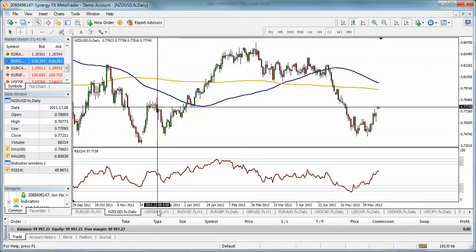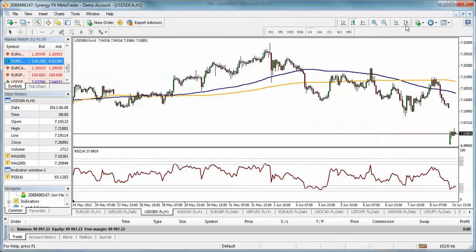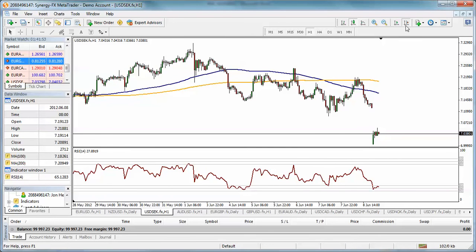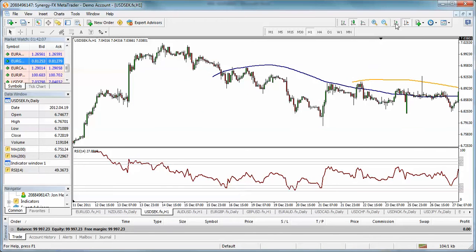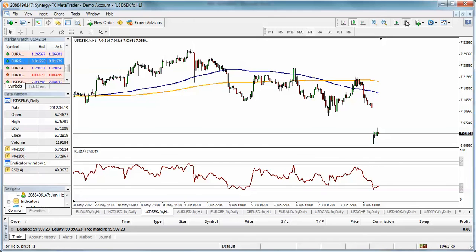The last pair I do want to take a look at really quickly is the US dollar Swedish krona, which currently has been in an uptrend over the past few weeks and the past few months, really. And the krona is a pair that is a little bit tough to trade. It tends to be very choppy, so I do like to get in and out really quickly with it. I definitely like to wait for bars to close because it has correlation with other markets. I do like to see strength into the close rather than strength during the middle of the day. So that is one thing that I do like to take a look at from this pair.